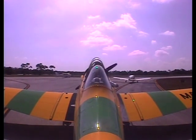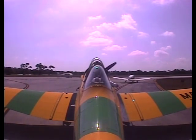715 Delta, Kissimmee Tower, on departure turn left heading 270, runway 33, clear for takeoff. 270, clear for takeoff, runway 33, November 7815 Delta.